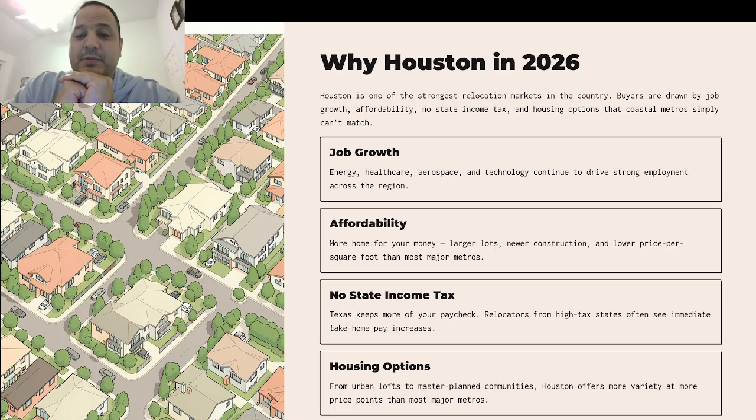And housing options. Whether you want a high-rise condo in Midtown, a character bungalow in the Heights, or a brand new home in a master-planned community, Houston has it at a price point that actually makes sense. So that's why. Now let's talk about who is actually making the move. Let's go to the next slide if you're ready.